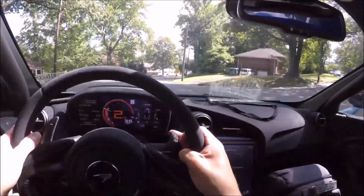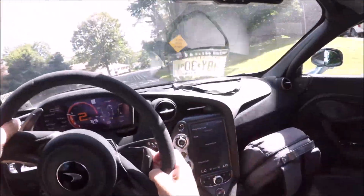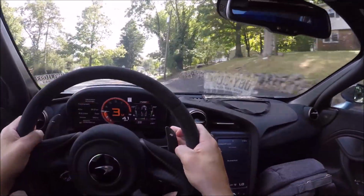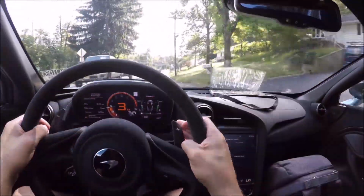All right, this is excellent. I could drive this car all day. I just drove some other cool cars today, which you'll see, but I think this takes the cake for today's cars.